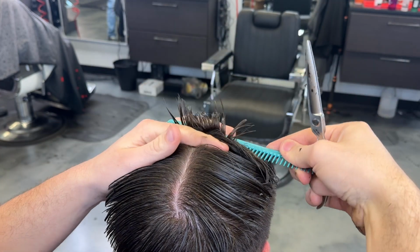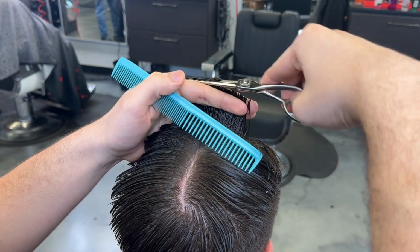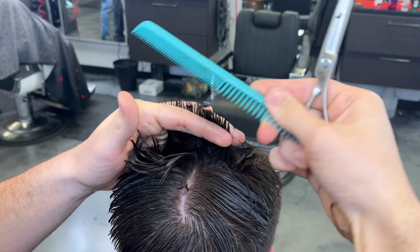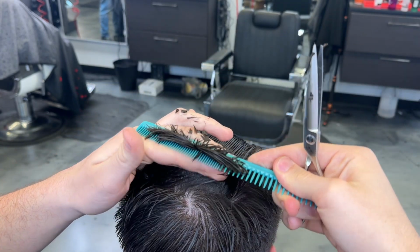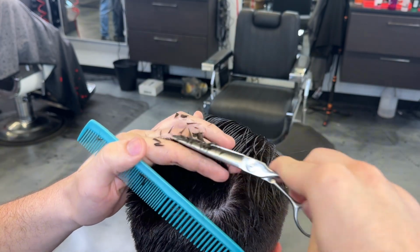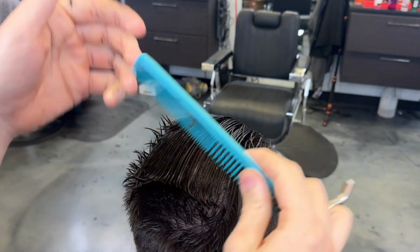Now, something that I always try to do for my clients is I always try to make their haircut easy to style. I don't want them to have to put a lot of product in their hair, or have to use a blow dryer, or worry about something laying out of place, or sticking up, if that makes sense. So I always try to cut their hair the way that they want it, but I try to cut it in a way where it's going to be very easy for them to style in the morning.